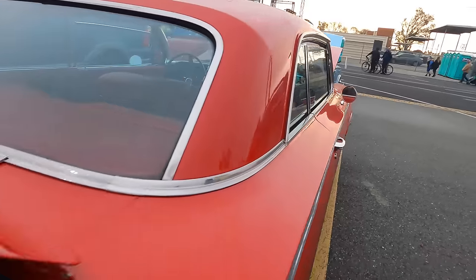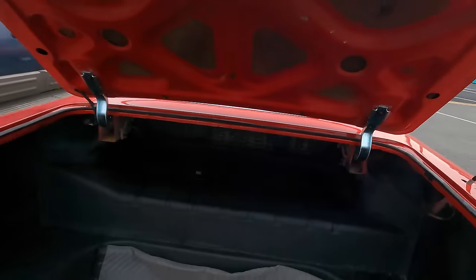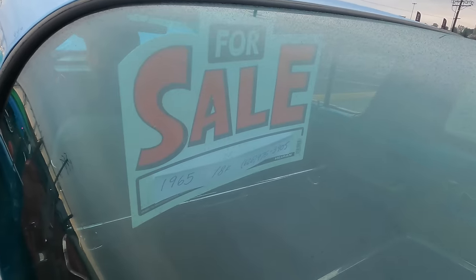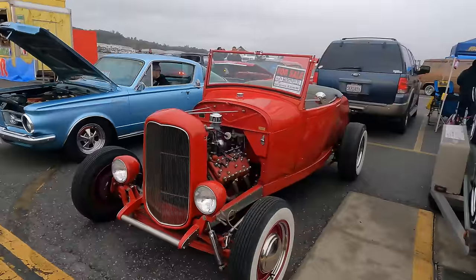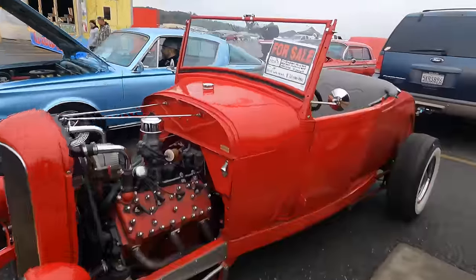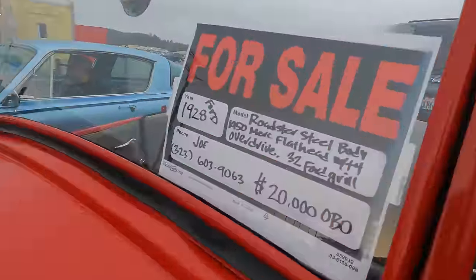So I think people are actually going to start rolling in here in a few, now that people are going to start realizing it's not really raining. There's the info on the Barracuda. It was on the for sale sign on the back, $18,000. A 28 Ford Model A Roadster with a flathead. Info on that, it's $20,000.